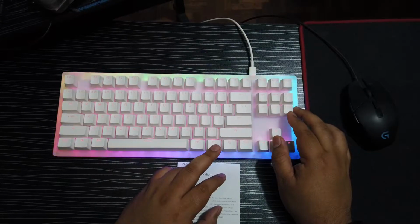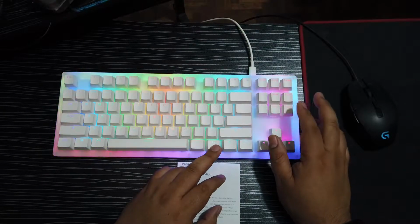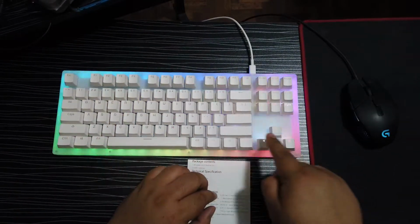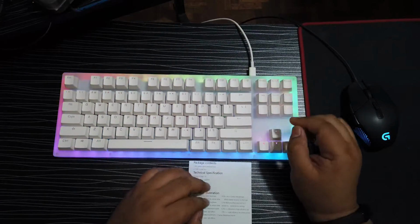Function page down. I don't recognize this. This looks like a different one. And oh, this one goes from the middle to the outside. Okay. And then we're back to this. Okay, so about 4 color effects on each key right here, but there are more.